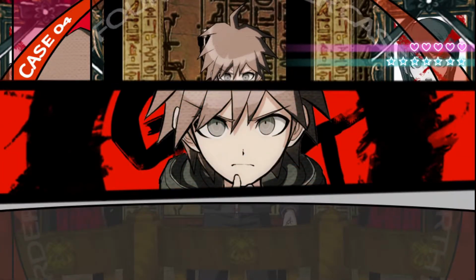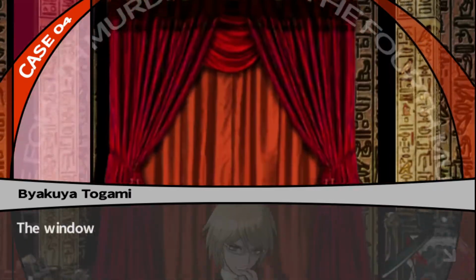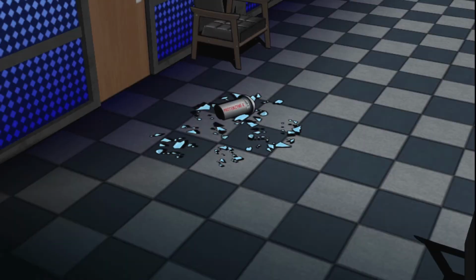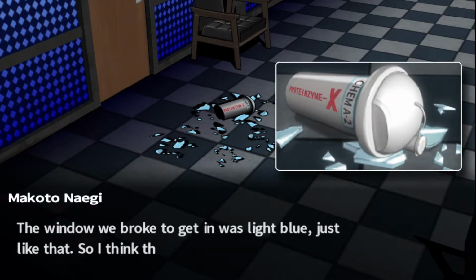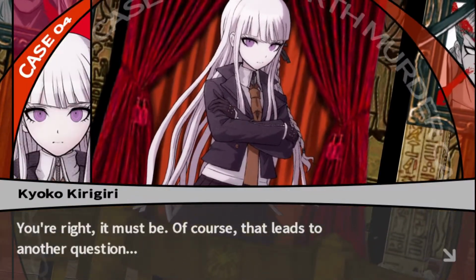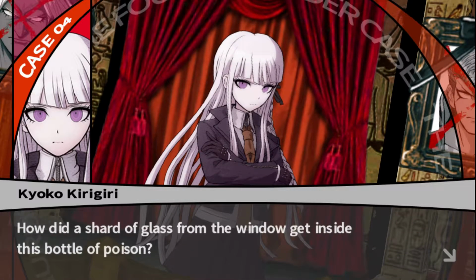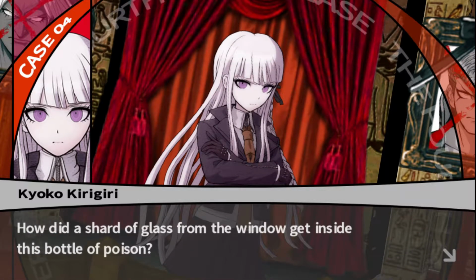I got it! It's part of the window from the rec room door, right? The window? The window we broke to get in was light blue, just like that. So I think that must be it. You're right. It must be. Of course, that leads to another question. How did a shard of glass from the window get inside this bottle of poison?